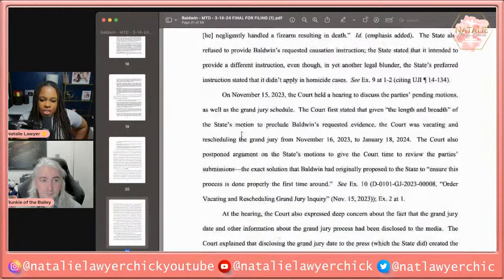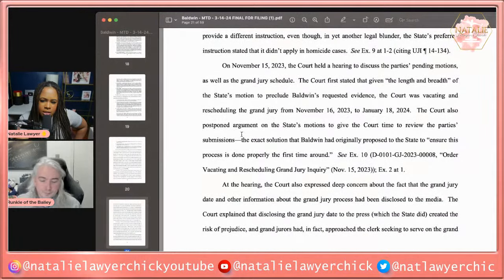On November 15, 2023, the court held a hearing to discuss the parties' pending motions as well as the grand jury schedule. Given the length and breadth of the state's motion to preclude Baldwin's requested evidence, the court was vacating and rescheduling the grand jury from November 16, 2023 to January 18, 2024. The court also postponed argument on the state's motion to give the court time to review the parties' submissions. The exact solution that Baldwin had originally proposed to the state to ensure the process is done properly the first time around. Okay. So you won that.